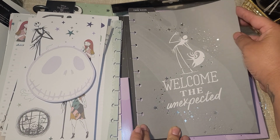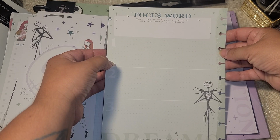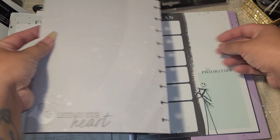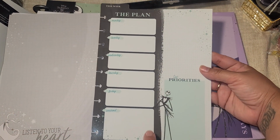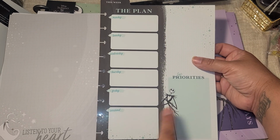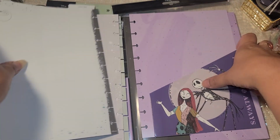Then what is this? We have some silver foil on here. So are these just like extra pages? So focus word, inspiration. Those are too pretty to use. I've never used one of these. I have a couple of them, and I know it's for you to use it kind of like a whiteboard so you could erase it, but I never end up using these. I'll probably just save it, like put it in my planner just to save. And then we got Zero in the back. Yeah, I don't know. I'll have to think about it.